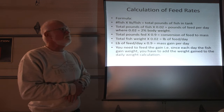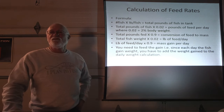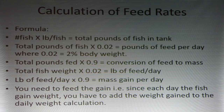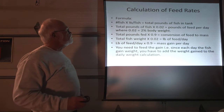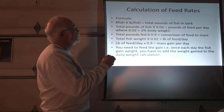Now, a lot of people get hung up on calculating feed rates. What I do at the beginning of the year is I'll take those overwintered fish, and I want to start with 4-inch fish. If they're bigger than that, so much better. But I know I'm going to feed 2% body weight, and I'm going to feed them a certain size pellet. I'm only going to be using two size pellets, a 2 millimeter and a 3 millimeter for this fish. But in order to calculate what you have, I'm going to put in so many fish, and you take your fish, and those fish are going to weigh so many pounds.